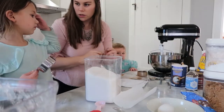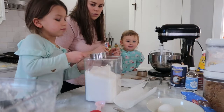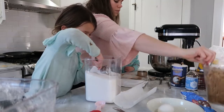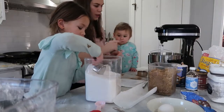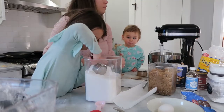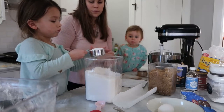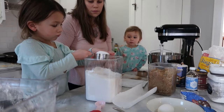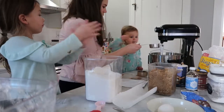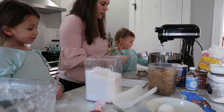Okay, so we're going to need a 1/2 cup of sugar. How about you scoop, Juliana pours? You need a lot more than that. You need a whole half cup of it. Isabel's scooping it up and then you're going to pour. Go ahead and level it. Good. Okay, Juliana, can you pour that in for me? Good work. It's okay, it's okay.